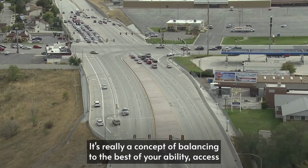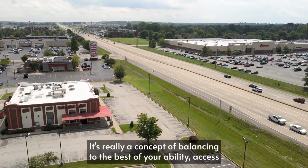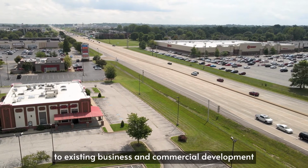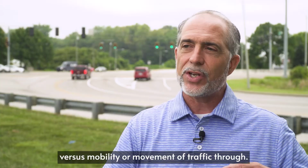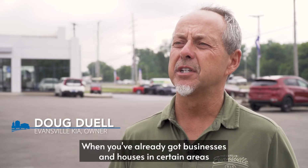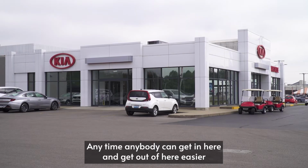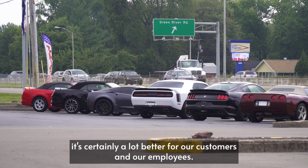It's really a concept of balancing, to the best of your ability, access to existing business and commercial development versus mobility or movement of traffic through. When you've already got businesses and houses in certain areas, no one wants the disruption. Anytime anybody can get in here and get out of here easier, certainly a lot better for our customers and our employees.